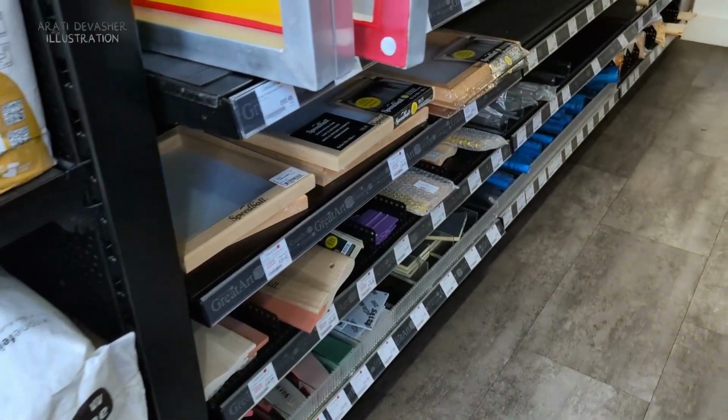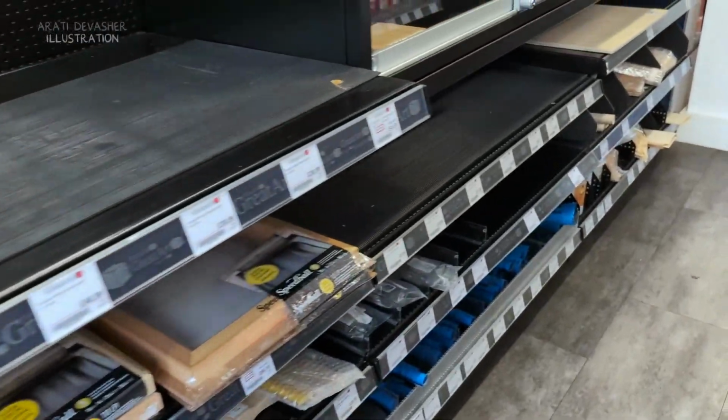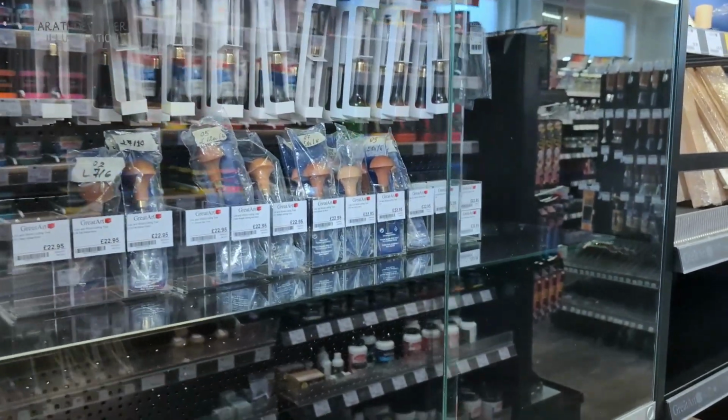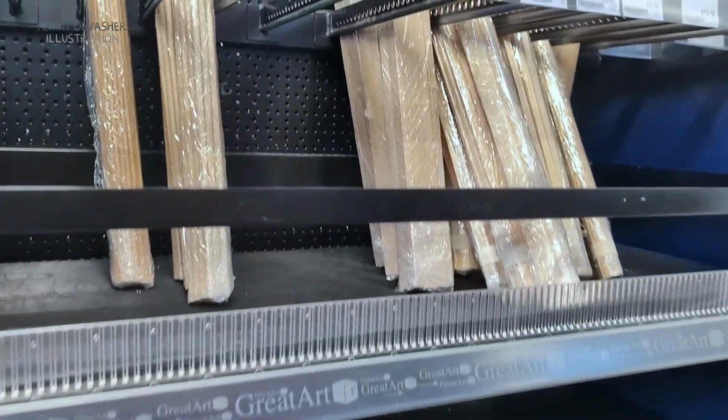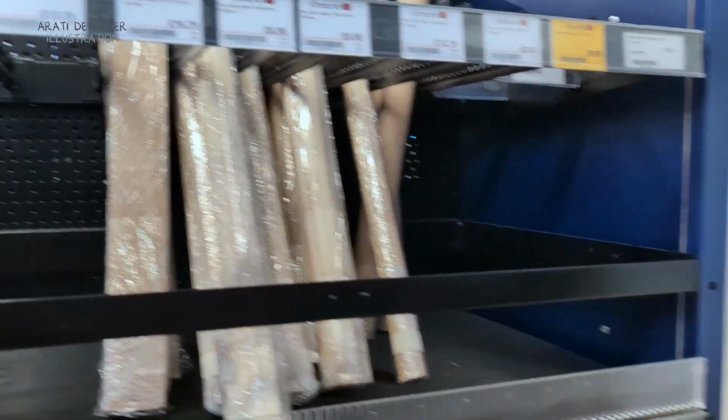On this side, there are more screens and squeegees, and I think there were some tools for lino cut as well. And then some wooden battens and things at the end, so I guess you can make your own screens as well if you wanted in different sizes.